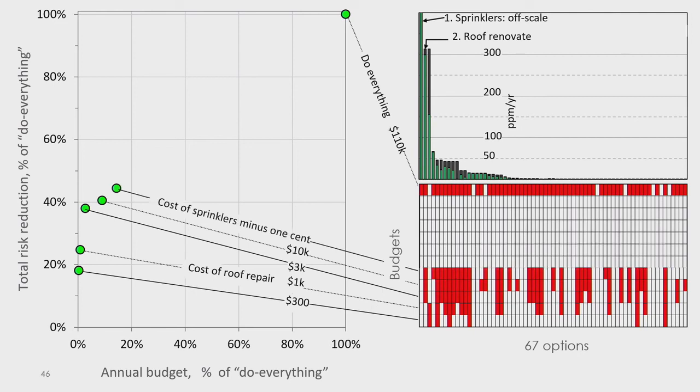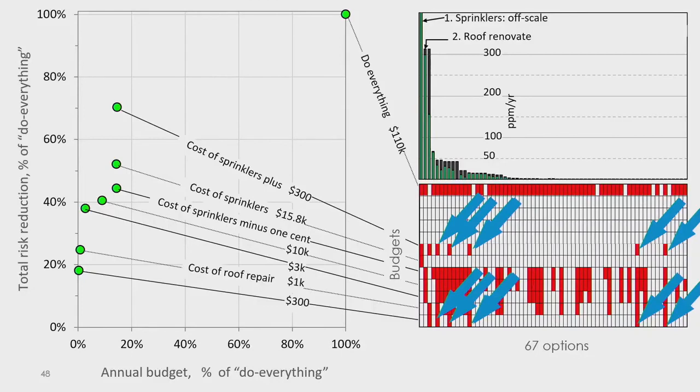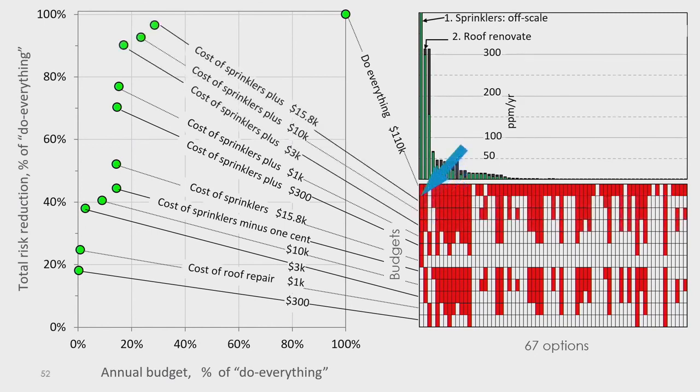Now here, this is the cost of sprinklers minus 1 cent. They can't buy sprinklers yet, so they do a bunch of other stuff. But if we add a penny, sprinklers, and nothing else. At least in the case of this historic house museum, investment in sprinklers delivers a greater total risk reduction than any combination of cheaper options. If we add $300 annually to this sprinkler budget, you get the $300 worth of options plus the sprinklers. And as we increase the budget, the sprinklers stay, and so on, and so on, and so on.